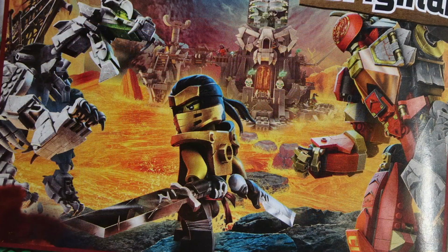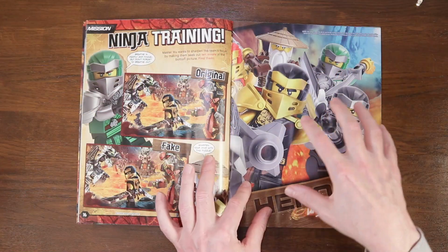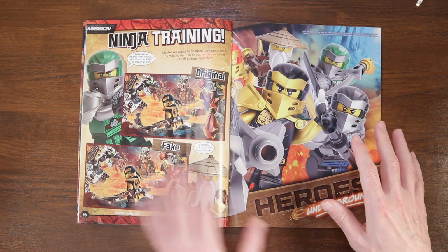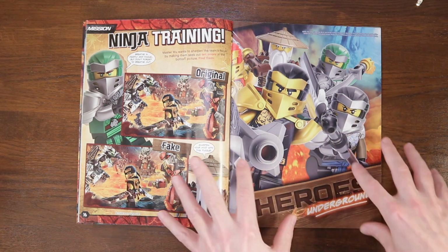Got the original, got the fake, and look, there's one to get you going there. Just a subtle change there in the pictures. So page 16, again, one of my favorite things, or page 17 I should say, one of my favorite things about these magazines is not only the great comic that you tend to get with them, and the great looking minifigure as well, but you also get some great posters.